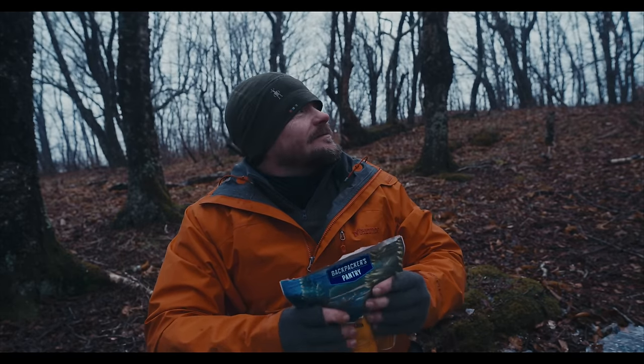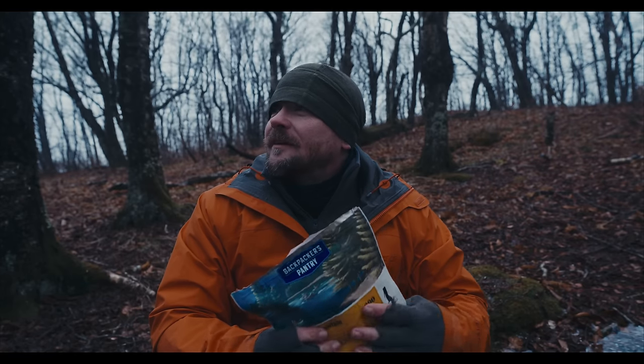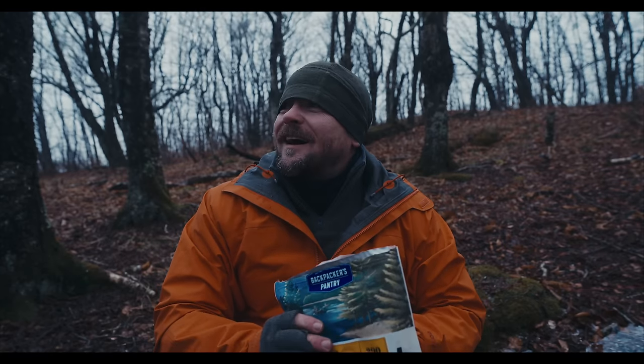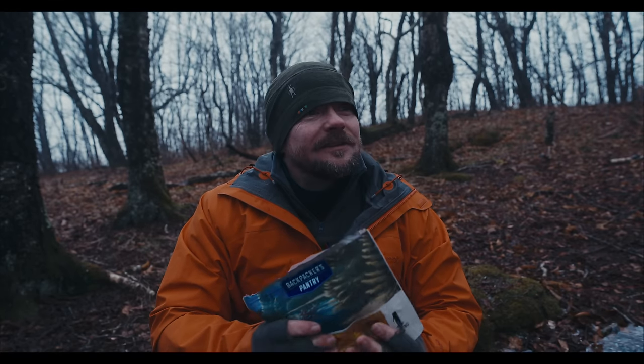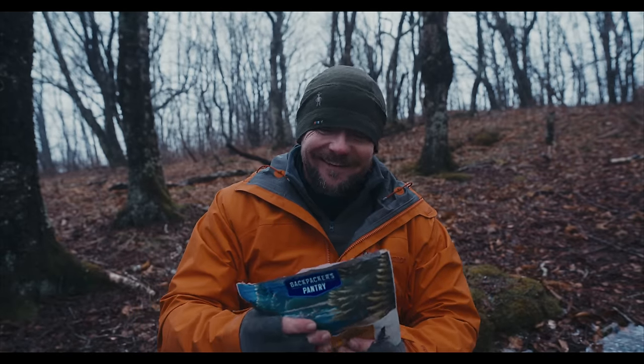Gosh, it's windy. The hike out of here is going to be miserable. Initially, I was going to film it, but I don't know. It's too windy, too slick. This trip is a mess, is it not?